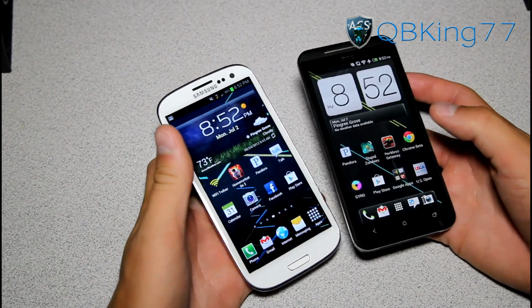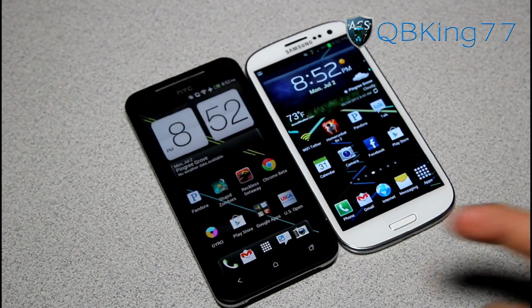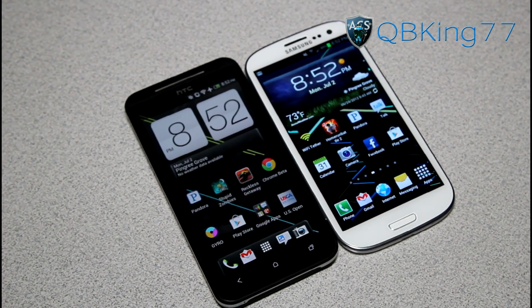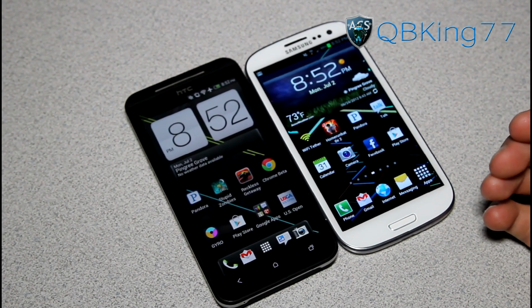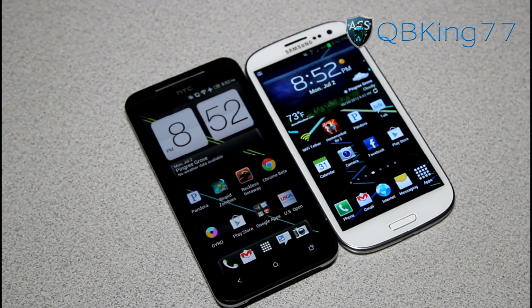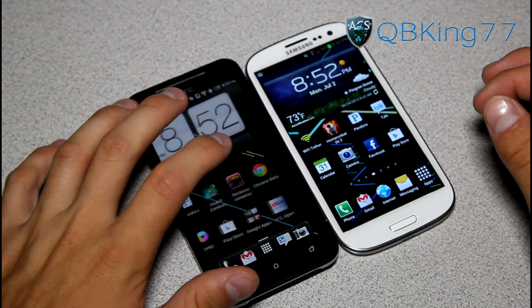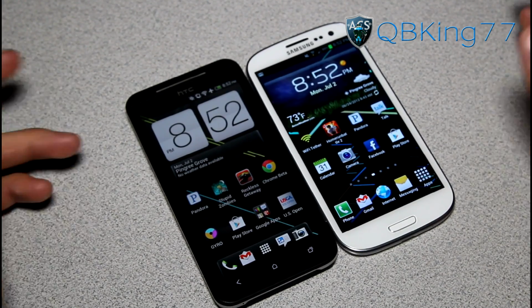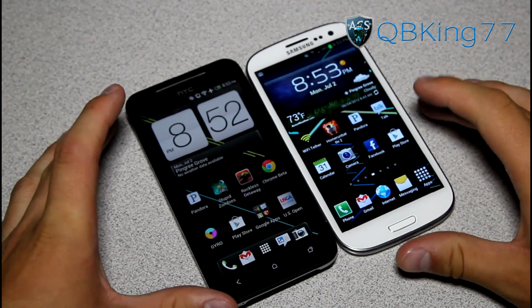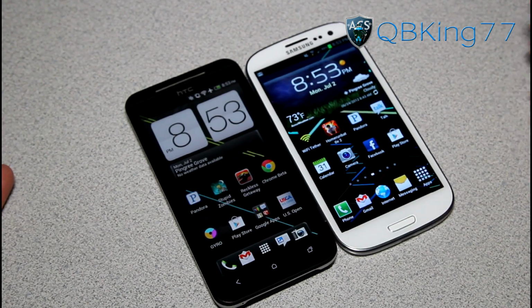But let's go ahead and get into some software. Alright, so let's look into some software. Obviously, the EVO has Sense 4.0, a manufacturer overlay, and the Galaxy S3 has TouchWiz, the TouchWiz user interface. Both are running Ice Cream Sandwich. I believe the EVO has ICS 4.0.3 and the Galaxy S3 has 4.0.4, but obviously they both have their manufacturer overlay. Sense versus TouchWiz, it's more of a personal preference for people.